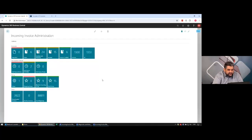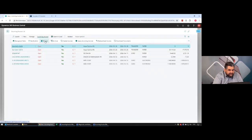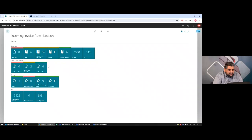so how do we proceed? Of course, the user has to do something with the open status invoices, add the supplier or add the account number or the item number, and then click on verification, and in that case, the open status invoice will be verified or verified with warning. So we can go further with the two verified status types. And the next step is we have to create a purchase invoice, because we will post the invoices in the purchase invoice page as usual.